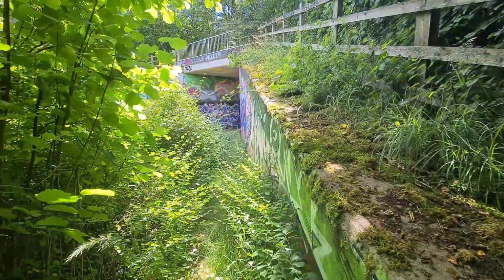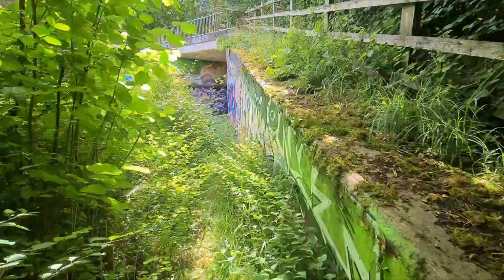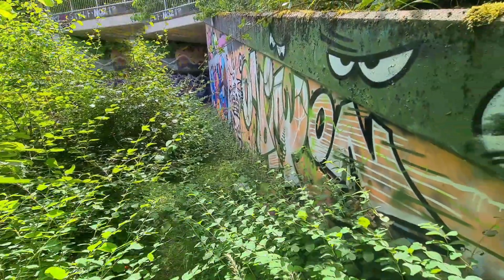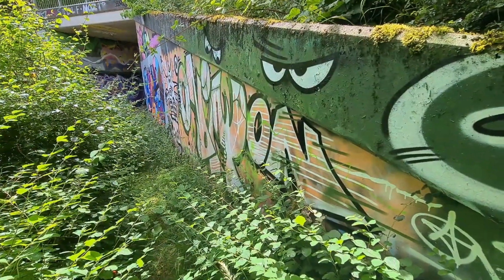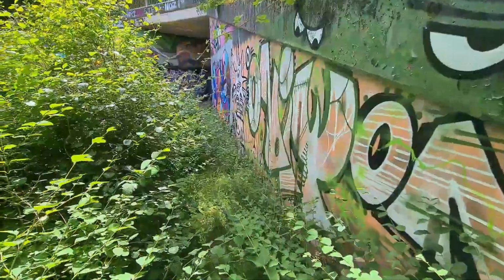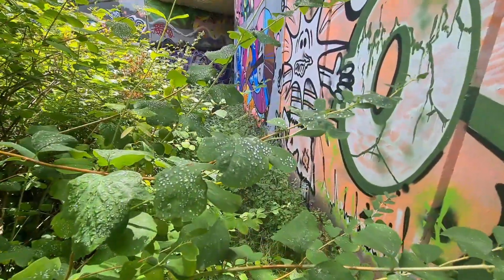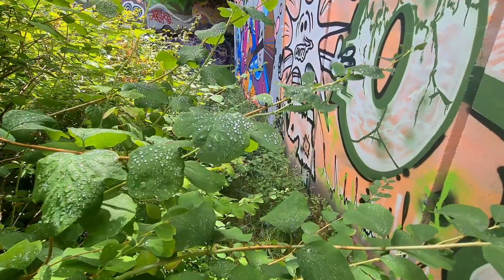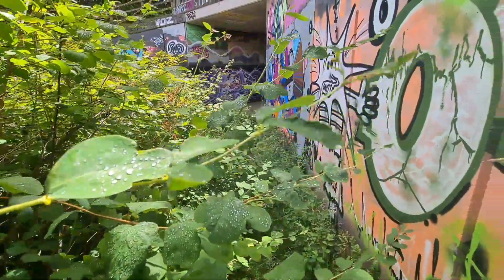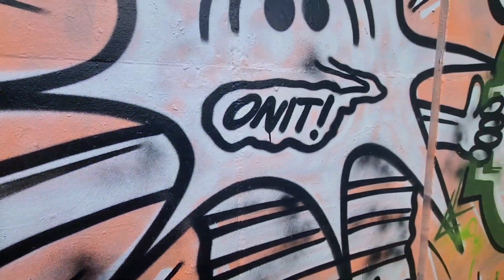So it's where we are today. Slowly getting more overgrown. Shame. Awesome pieces though. Just taking a few photos while I'm here. Been raining this morning. Little bits of rain. Looks quite good on camera, doesn't it? Looks silvery looking. Alright, anyway. Shout out to Anit.